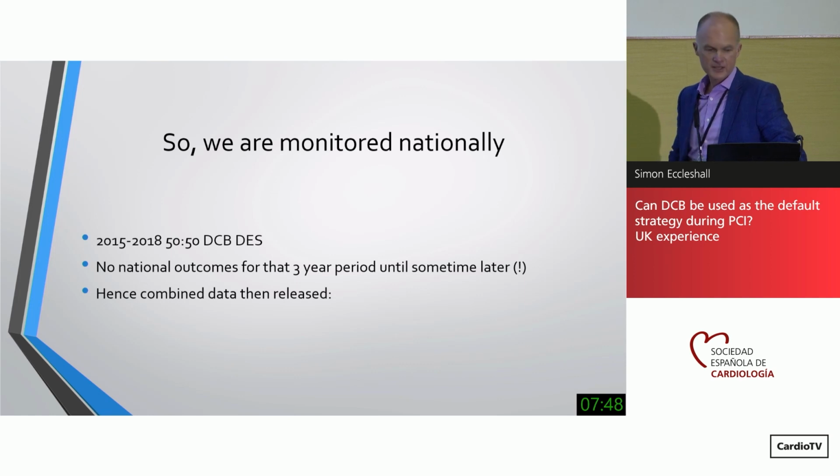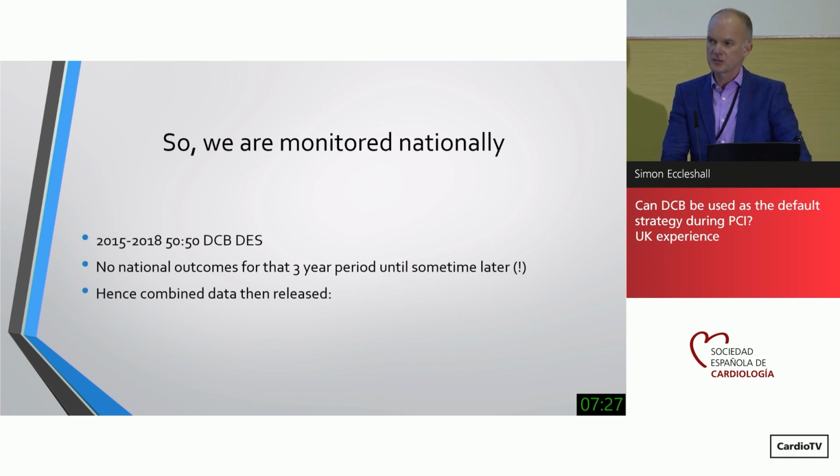So we're monitored nationally. Between 2015 and 2018, which is those 3 years I just told you that we converted to 50-50 DCB and stents, there were no outcomes because the NHS ran out of money and the people that were doing it had to move. But then when we did get some data, we got all 3 years in one go. And there's two things that our national bodies are interested in. One is the acute vessel closure rate, and the other is the risk-adjusted 30-day mortality rates.